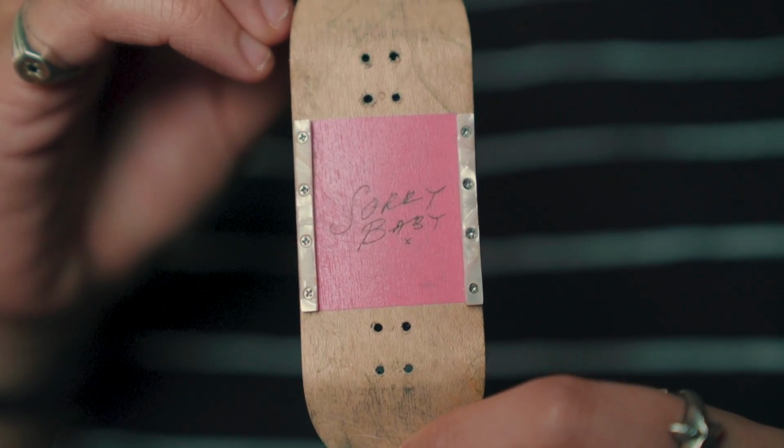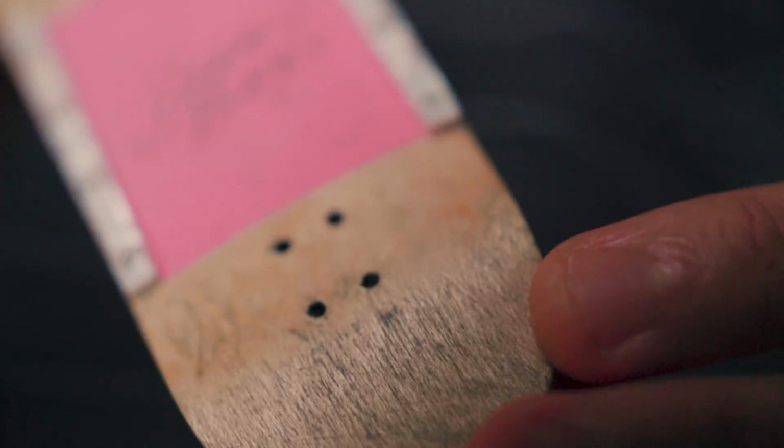I'm gonna start with this one, which is a Word Decks custom. This actually wasn't a custom specifically for me. I traded this from Helena at Goat on the Road, and it says "Sorry Baby," and it's a reference to Killing Eve. I love the wood. There's flowers and stuff like that, and I didn't actually notice that until I got the board. In the photos of it, it didn't look like this. I genuinely just thought that it was slightly dirty or something like that.